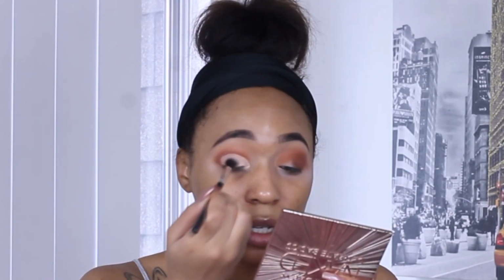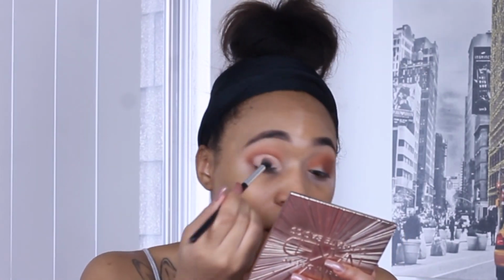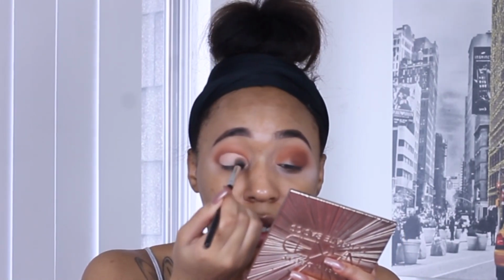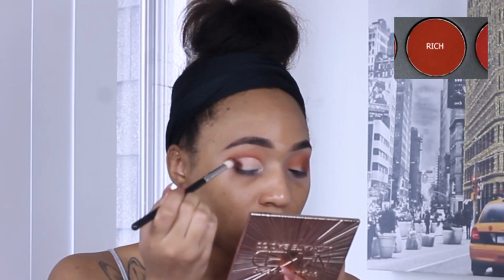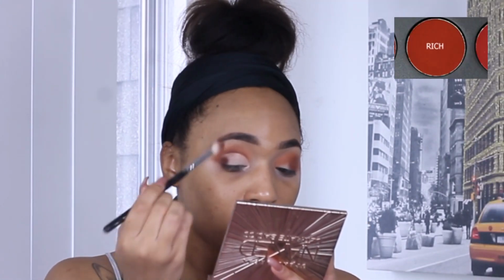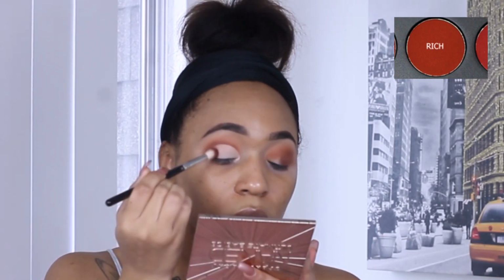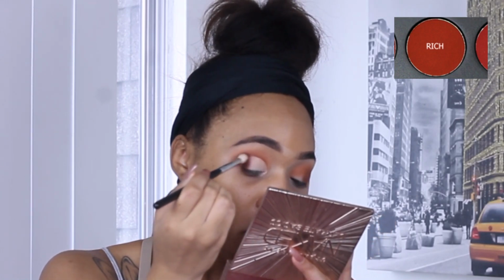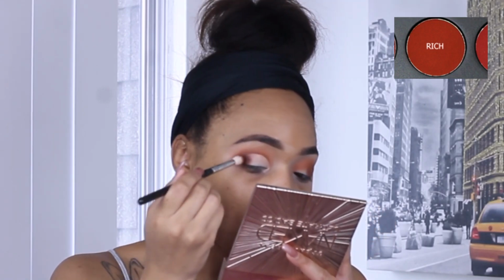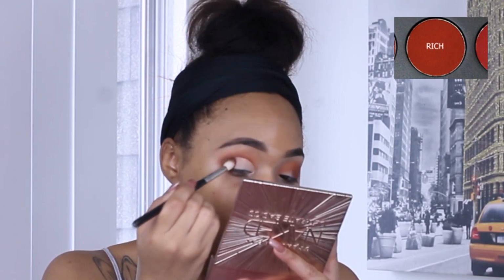I usually lay down a nice amount of product, then I sharpen it, and then I take a clean brush and pat it dry, just taking up the remainder of that product. Then I'm going to go on to this color called Rich, and it's a really rich chocolatey brown, like our chocolate sisters. And I'm just going to pat this on my outer corner, and then once I'm done blending it and patting it, you're going to see me take a really fine detail brush.